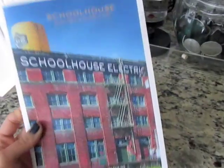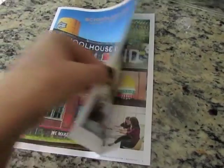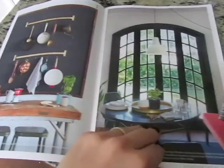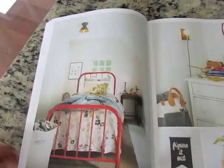Super exciting. I've honestly never purchased from this company, but this is pure eye candy. This is Schoolhouse Electric, and everything is made in Portland, Oregon. Made in Portland, and it's just, oh my gosh, so beautiful. Industrial, vintage. Look at that navy blue background. Just so gorgeous. Look at this. Oh my, that kind of looks like Evie's room, the slanted roof line.